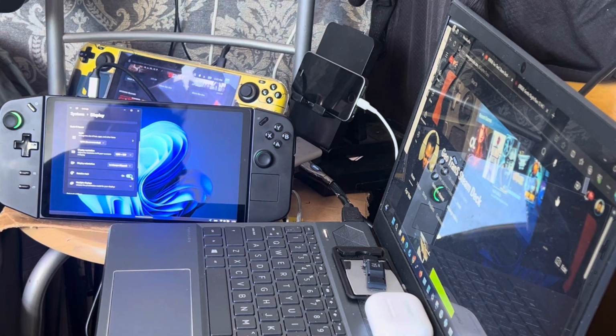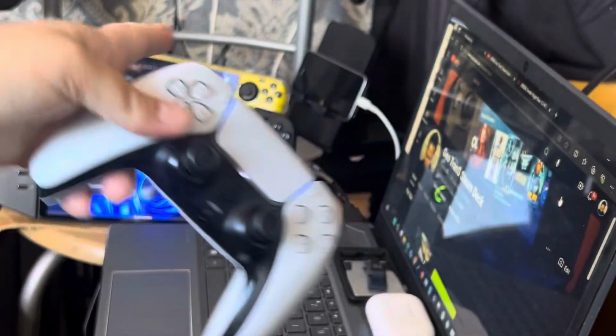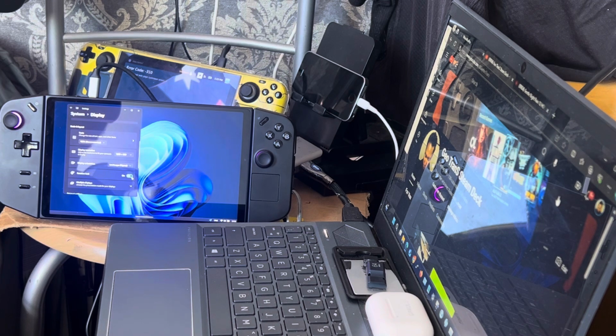Let me try and connect my controller, my DualSense, to the Steam Deck, and I don't know if I can get it to connect. So I'm still using a DualSense controller, but it's connected to the Steam Deck in the background. And if you notice, it's giving me some code errors. I don't know why. Let me jump into the library.